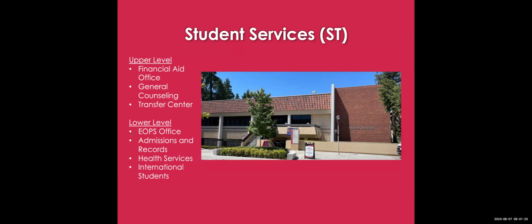And then we will move on to the lower level of our student services building. On the lower level, we have our EOPS office, our admissions and records, health services, and the international student office. EOPS is a program we offer that helps educationally and economically challenged students. They offer counseling and advising, as well as financial aid assistance to qualified students. They are just here to help you throughout your time at Fresno City so that you succeed here and beyond.